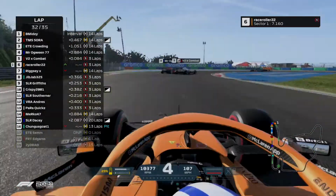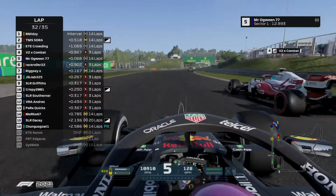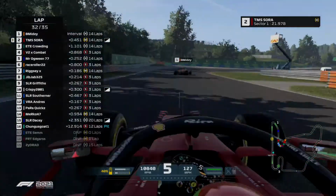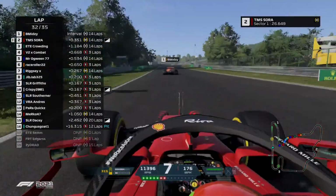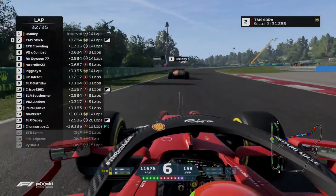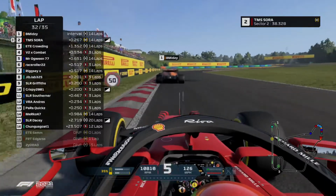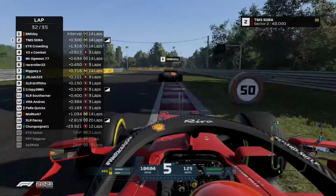Combat on the inside of Ogween at turn 1. The Alfa Romeo gets him. Ogween on the inside, unable to do anything. Crowding still there in 3rd place, keeping nice and consistent. Sora needs to keep doing what he's doing here. There they come now, making their way into the turn 6-7 chicane complex. Good exit for both cars.